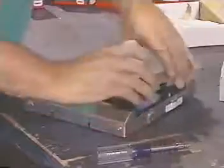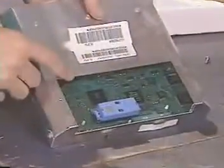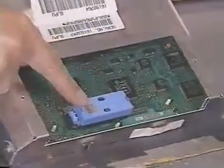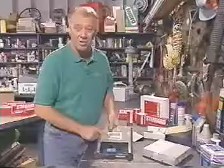Okay. Pull out. Now you can get a look on the inside of it. You can see, got a circuit board in here, got all these chips. This right here, this is what we call the PROM, or the program read-only memory. This is basically the software that drives your computer.